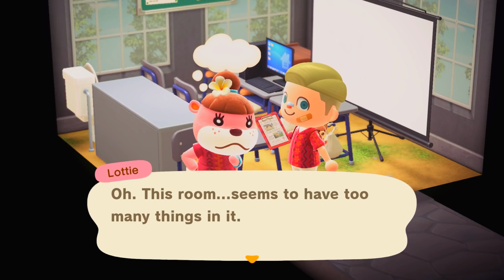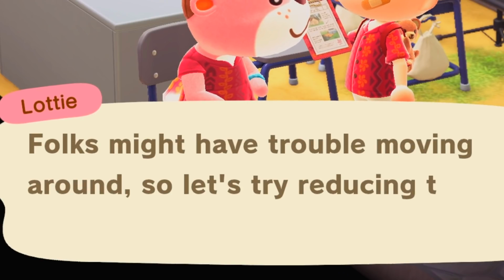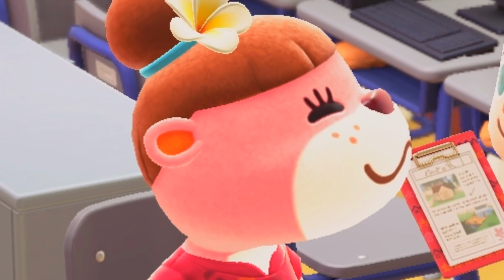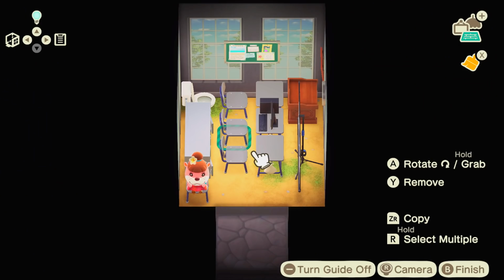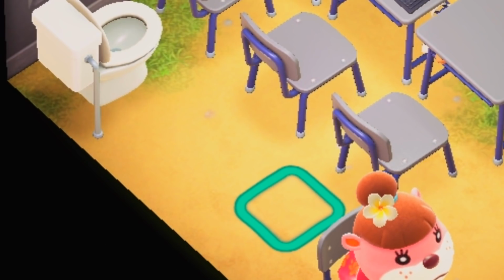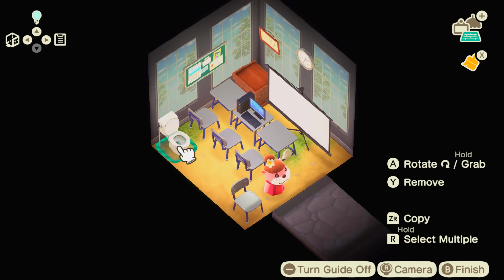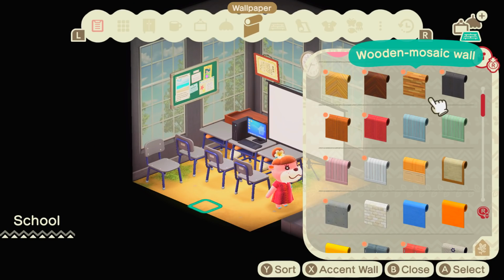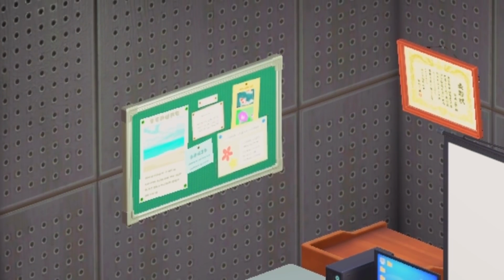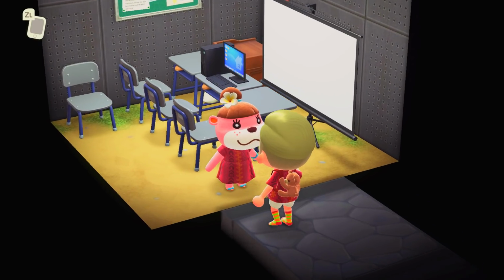Or apparently this room seems to have too many things in it. Folks might have trouble moving around, so let's try reducing the number of things. Failure. But these are the things that you wanted. Okay. Well, I suppose lockers may or may not be necessary, I guess. And I suppose since the floor is dirt anyway, we probably don't need this toilet. And since evidently the theme of this school is restrictions, I'm gonna go ahead and put up a more appropriate wall, one that makes it feel a little more like a prison, because that's apparently what I'm building. All right, now what do you have to say?